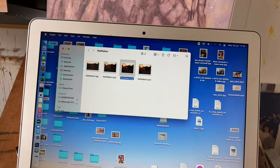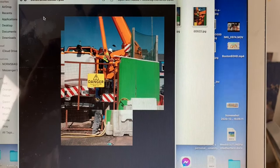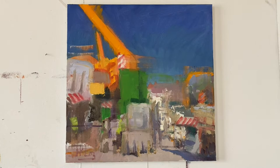Here we go. So this is developed from photographs that I took a long time ago and putting a few together. Doesn't matter if they don't match up perfectly. Just slamming a few photographs together in Photoshop and making a composition out of it, and then simply gridding it up and developing it into a painting. So it's on that theme of construction work. So it was allowed that I just make a quick painting because it's on the same theme.